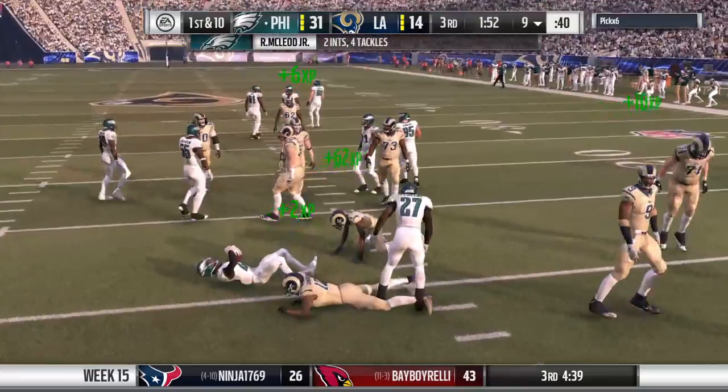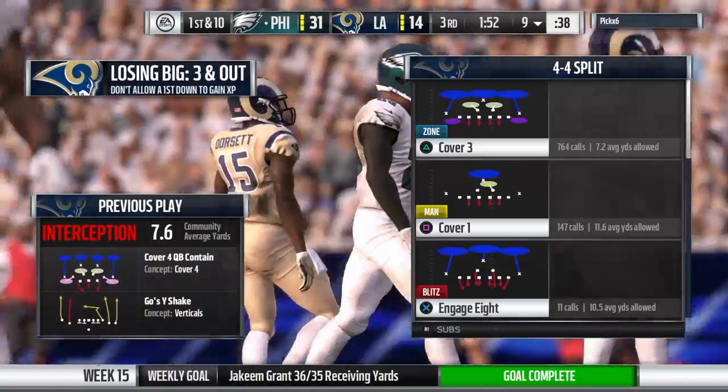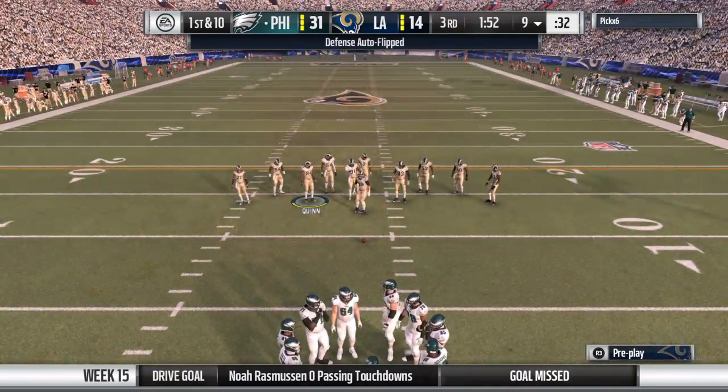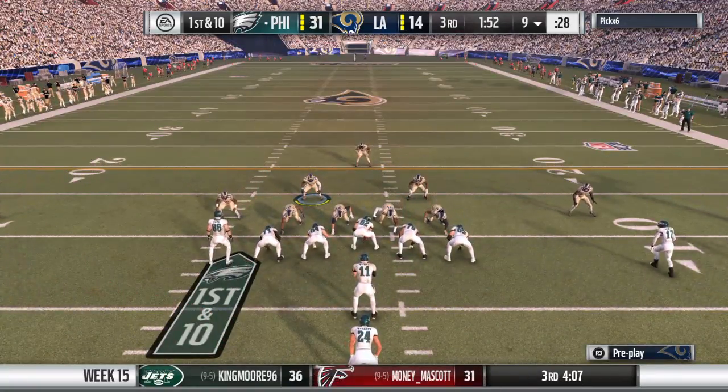Picked off by Rodney McLeod. And not much on the return there. He'll take it only up to the 9-yard line. Philadelphia getting set to take the field. And they'll just simply be looking to build off the confidence of the last time out where they scored a touchdown. And confidence is powerful, isn't it?